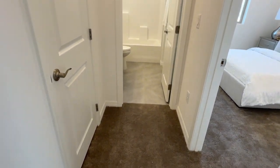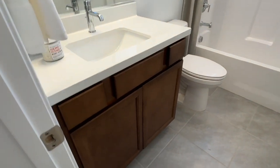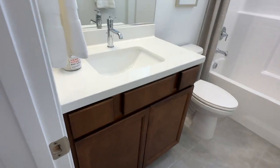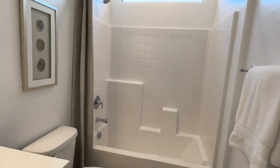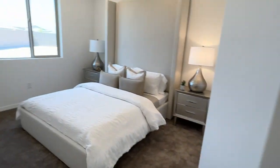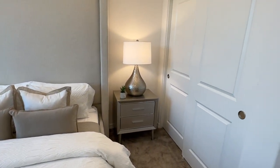So you have this area right here, which kind of is like their own private bathroom, if you think about it, that has the beautiful brown cabinets with this looks like a cultured marble countertop, and then the builder insert right there. So it's a good sized bathroom. And then here's the second bedroom. And it looks like this is a queen size bed with two nightstands and a decent sized closet.